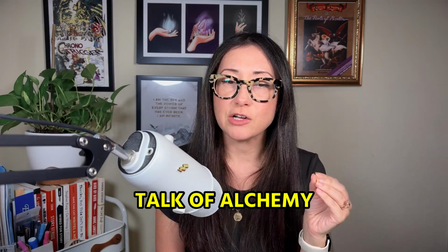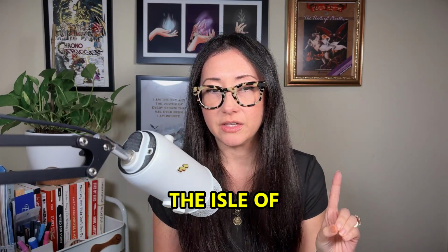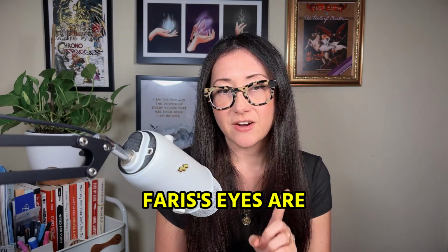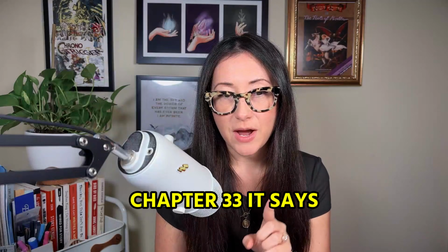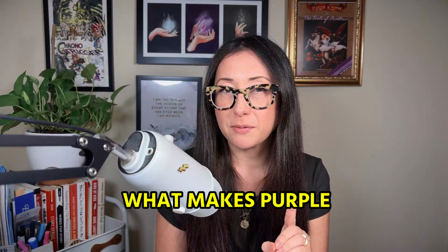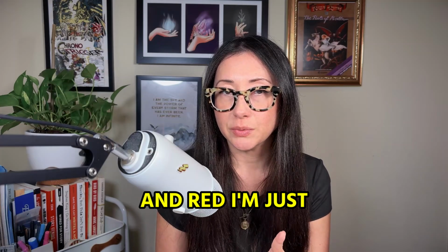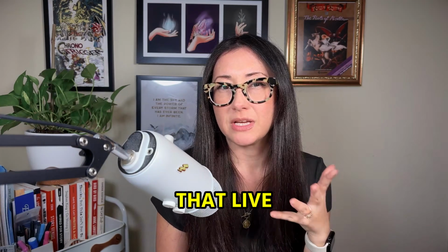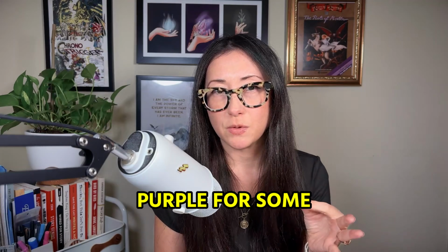But this talk of alchemy is fascinating when applied to the Isle of Hedotus, where we meet Xaden's mom, Talia, and her husband, Ferris. Ferris's eyes are the result of alchemy. From chapter 33, it says, "His eyes are so blue, they're actually purple." What makes purple? Red and blue. And red, I'm just associating with venin here. It talks about a lot how these people that live in Hedotus, blue eyes turn purple for some reason.